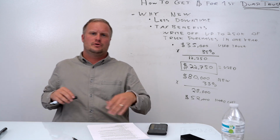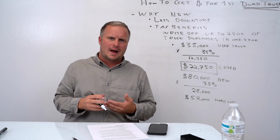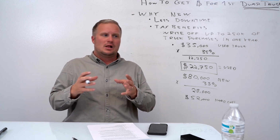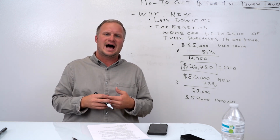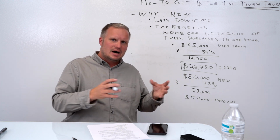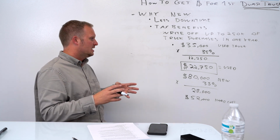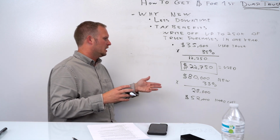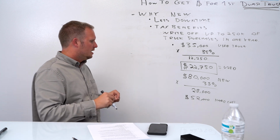So what I'm showing here is you're very close on the depreciation schedule to catching back up. And then once you account for the less downtime, the higher employee morale because they're in a new truck, and clients love seeing new trucks pull up, it makes you seem much more professional. You're going to be able to get a higher price point, and it's going to stand out more going down the road. So you factor in those extra benefits, and money-wise, there's no advantage at all to a used truck. Not in the short term, and especially not in the long term.